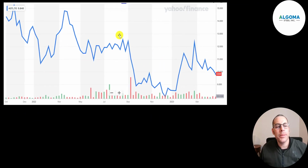This is where the stock has been trading since they IPO'd. They started out a little over $14 a share. Then after a few weeks, they broke through $15. They never hit 15 again. It did reach the high 14s in March of 2022.